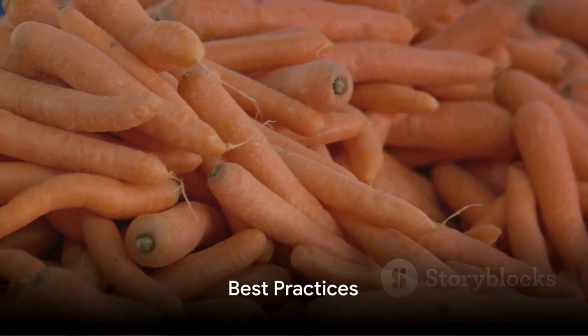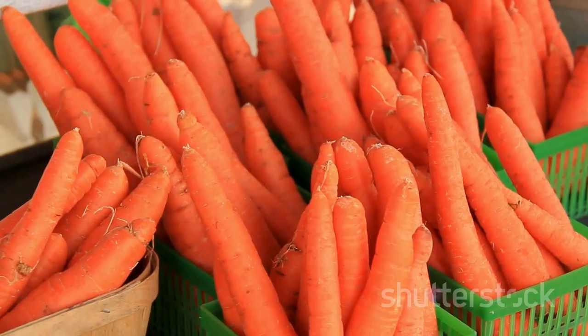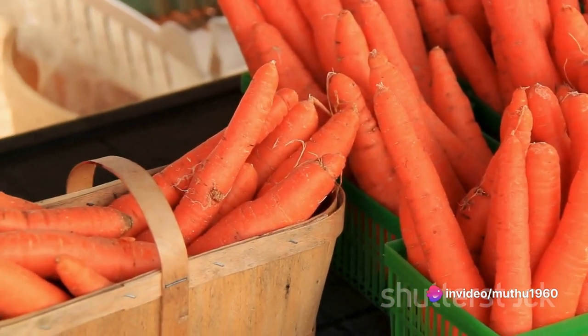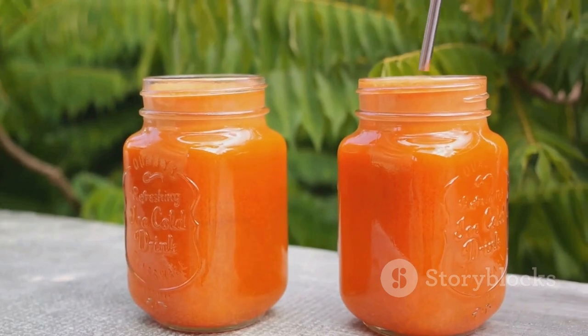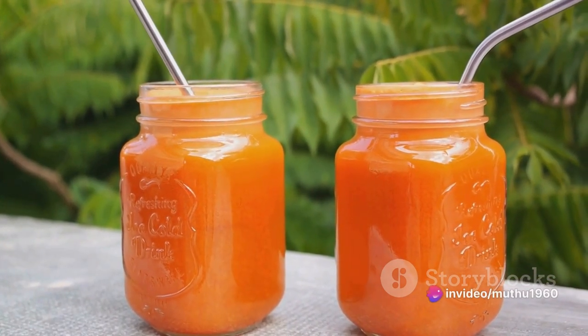Proper storage can extend the shelf life of carrots. Store them in the fridge to enjoy their benefits, even in winter. Rich in beta-carotene, carrots are great for eye health and boosting the immune system. Avoid overcooking your carrots. This can elevate the blood sugar and glycemic levels, reducing the health benefits.